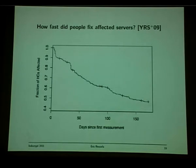So basically, this is the first day of our measurement, which is probably a few days after the vulnerability, so it's missing some of the initial peak. And this is how long it takes things to upgrade. At about 180 days, basically half the hosts we noticed that were affected are fixed. So here we have effectively a complete vulnerability in the entire system that completely breaks it. And this is what people think is appropriate to do.